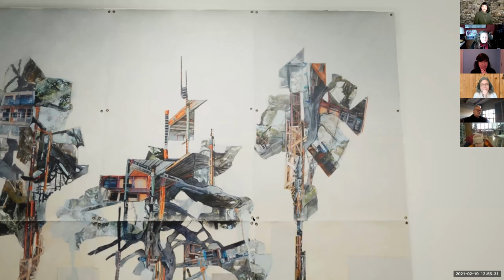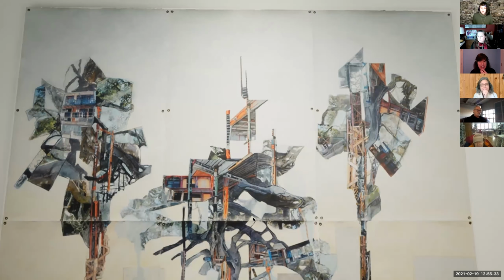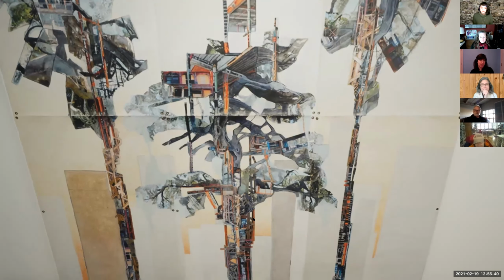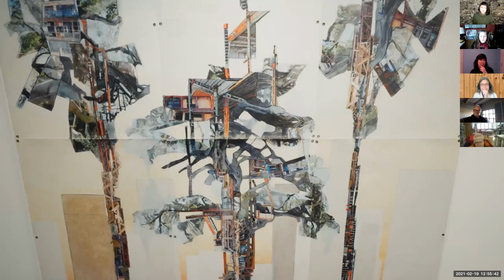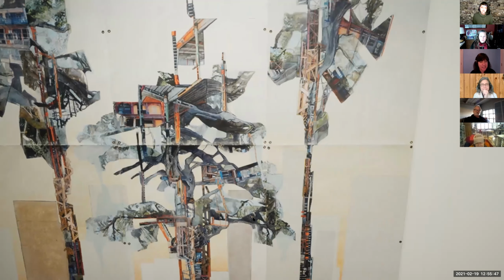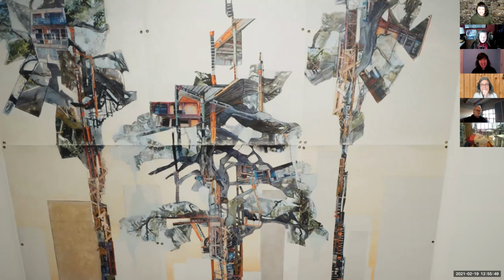So I think that's actually in the middle tree. There's this kind of rectangular orangey thing, sort of at the top of that tree right there. At the top. Oh, at the top. Yeah, top leftish. Okay. That's a little piece of Clifton's Cafeteria.